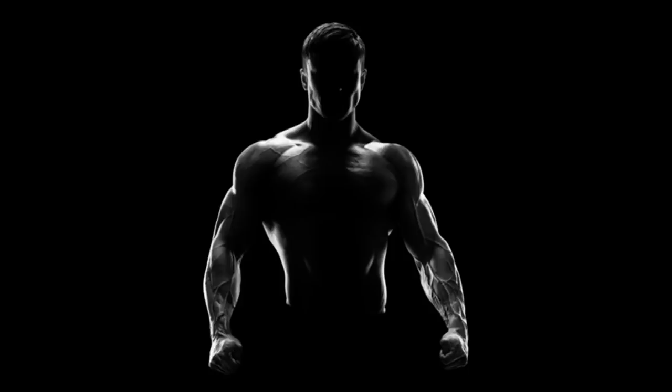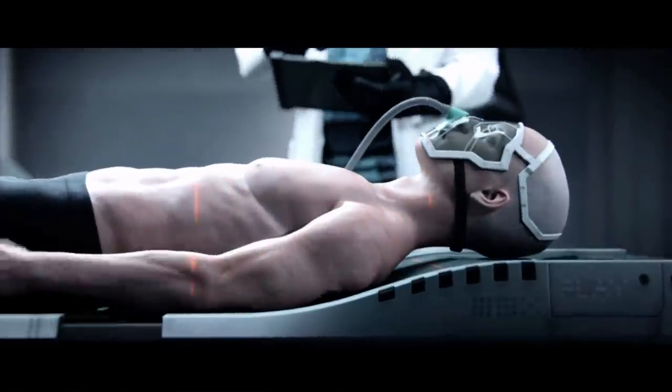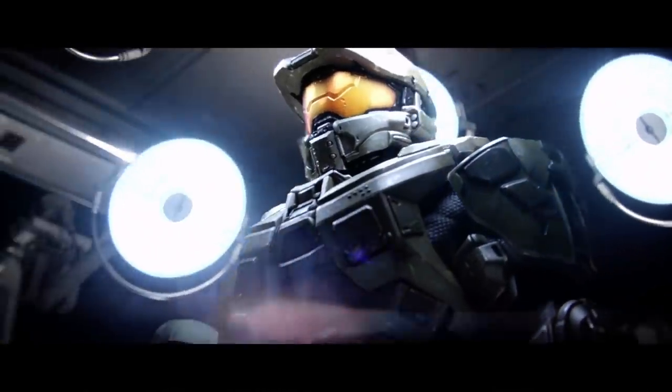And since the increase of the size of the muscle and the density of the muscle translates to its cross-sectional area, your strength goes up exponentially as well. This is the most viable way to achieve Spartan-like muscle.